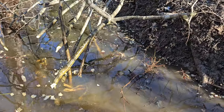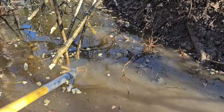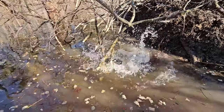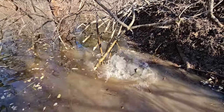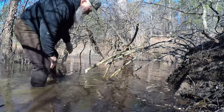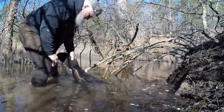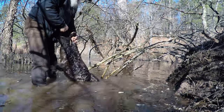Got one. Okay folks, we've got a lively one underneath here, still alive in the snare. There he is, pretty big dude. I'm gonna go ahead and dispatch him, and I'll get back with you. Big one.